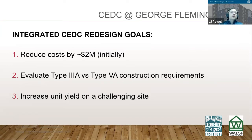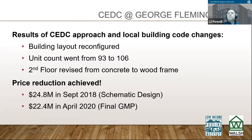In order to do so, we found an opportunity in potentially swapping out one of the concrete floors with wood instead of concrete. It did allow us to save quite a bit of money. And we essentially needed to evaluate this new type of construction in Seattle called Type 3A, being used for 6-story wood frame buildings. So we would have a 6-story wood frame building on top of a concrete Type 1A space. And then just increasing the unit yield on a challenging site. And Eric will show you what that looks like in a little bit here.